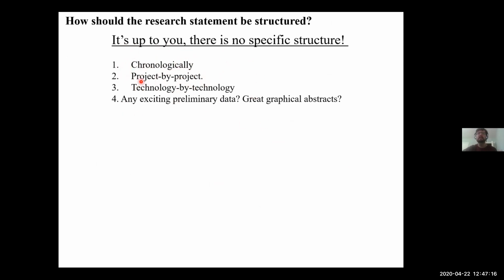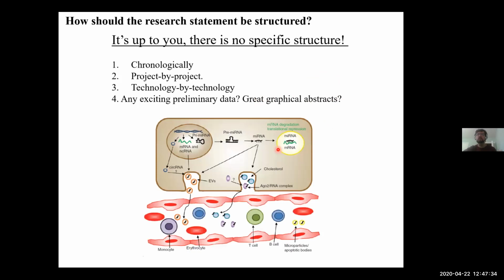Do you have any exciting preliminary data or great graphical abstracts? Cell Press, for instance, if you're unfamiliar, does graphical abstracts with every paper, which is a graphic that is the abstract that represents what you found in a paper. One way to do this, let me see if I can find. Okay, so this is from one of my papers, and I'm looking at microRNA. It's a type of RNA. They get processed out of the cell, they go into cytoplasm, they get packaged up, they get released into the bloodstream, and then they go on their merry way.